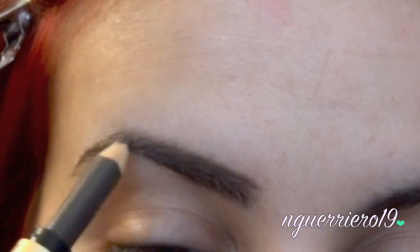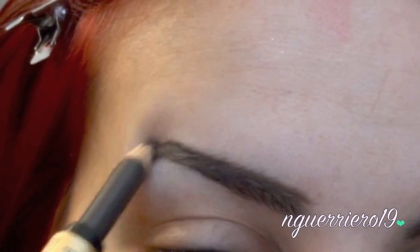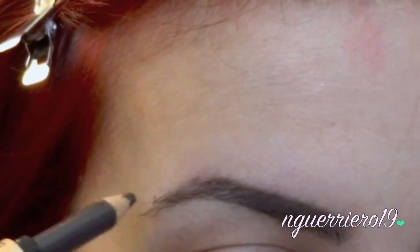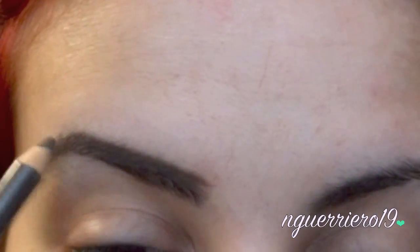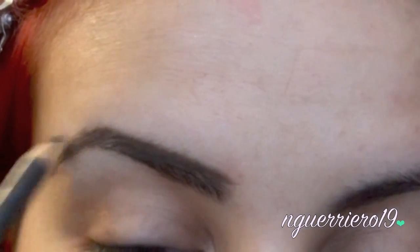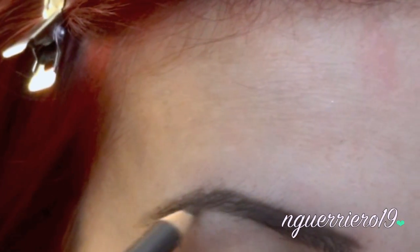And then I'm going to bring it up and extend, kind of push my arch up a little more. Using very light strokes. And as you can see, that brow looks better than this brow already. Then with really light strokes, I kind of just go over the brow first. I extend it just a little bit.